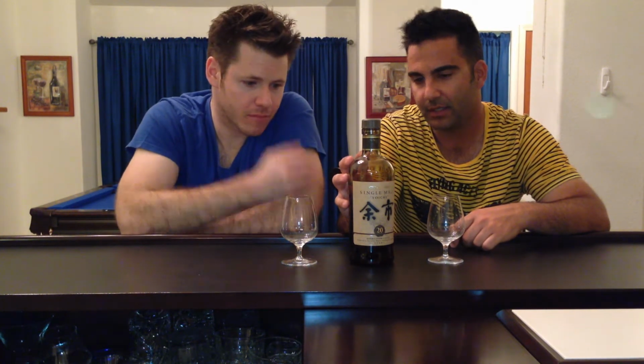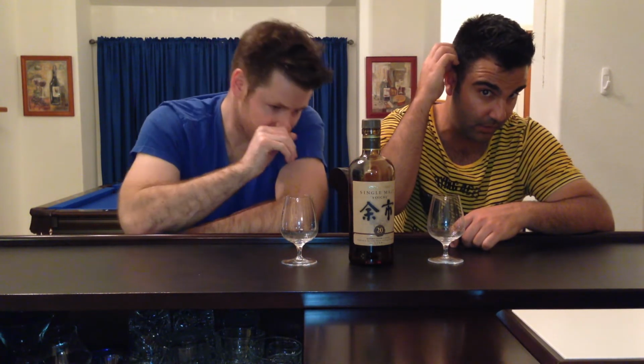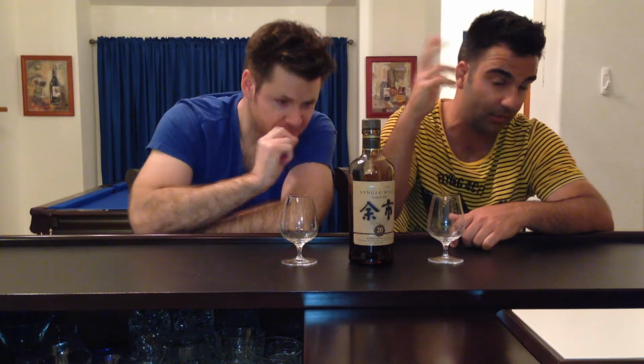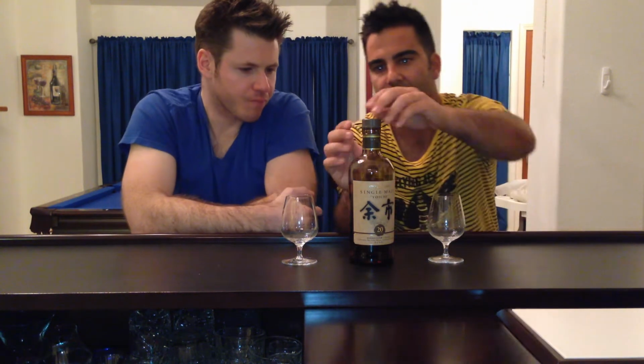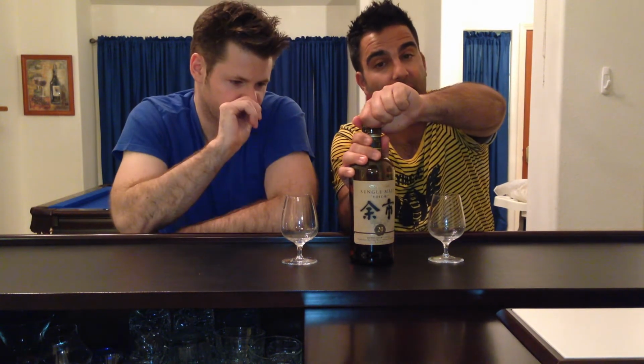This does not exist in the United States, but you can find it on many websites in the UK and other places in the world. As long as you're willing to pay a little bit for shipping, they will safely deliver it to you. And like many Japanese whiskeys, it does not have a cork top. It is a screw cap. And it's by Nikka.